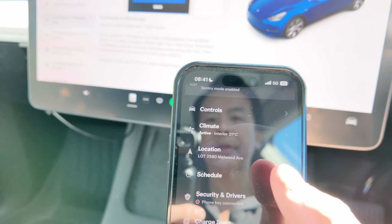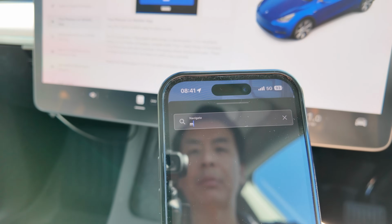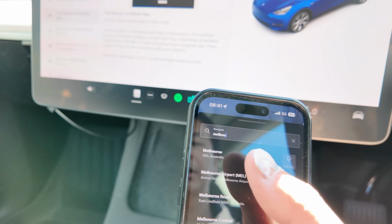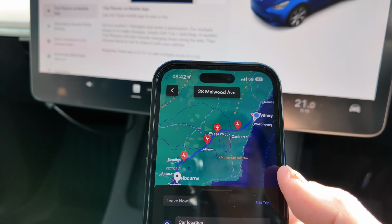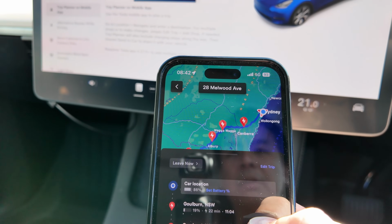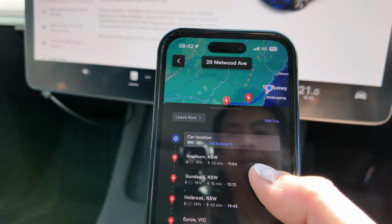If I go to location there, and if I just navigate, let's put Melbourne. We're in Sydney currently, so let's see, Melbourne, Australia. Okay, then from here it'll tell you where to stop and what state of charge to expect and how long to stop for each time as well. So it's telling me 4 stops to Melbourne: Goulburn, Gundagai, Holbrook, and Euroa.